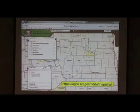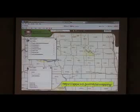This is a map. Now, that link down on the bottom there, highlighted in yellow, you may want to take note of. It's where all the registered beekeepers in North Dakota are listed. It's a way for you to find out where they are. And again, if you don't get this written down or you can't see, send me an email and I'll forward you the link.